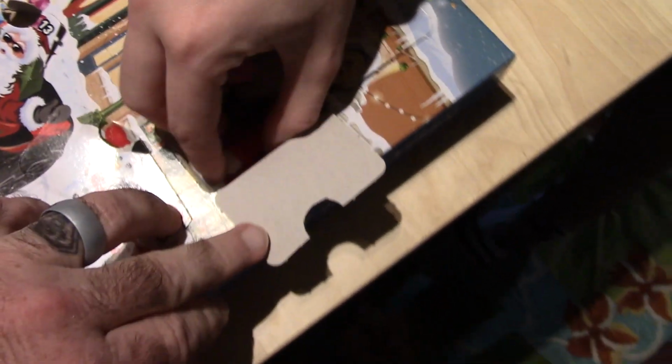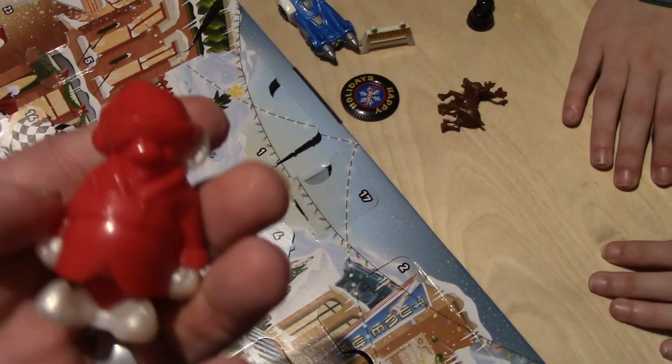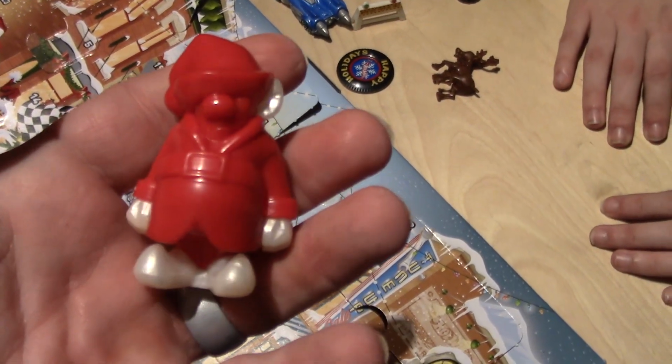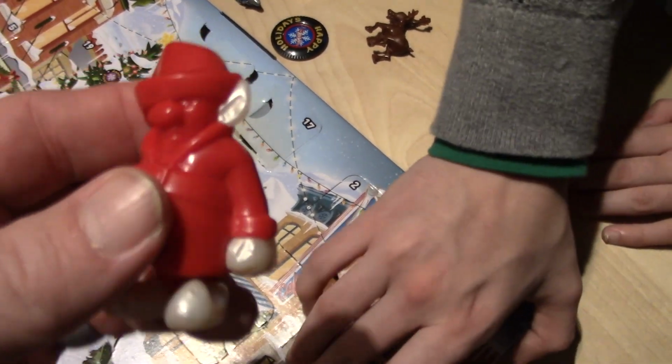Nope. This is why this is for kids. It's a snowman. It's a Santa or a snowman, yeah. It's an elf, I think. Yeah, maybe it is an elf. It's got a silver ear.